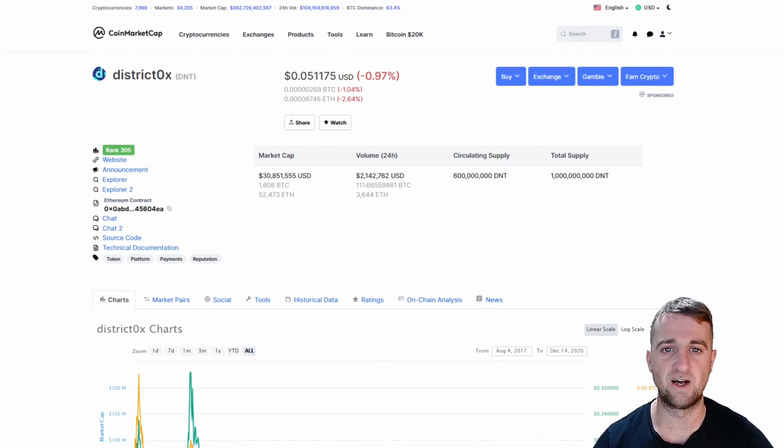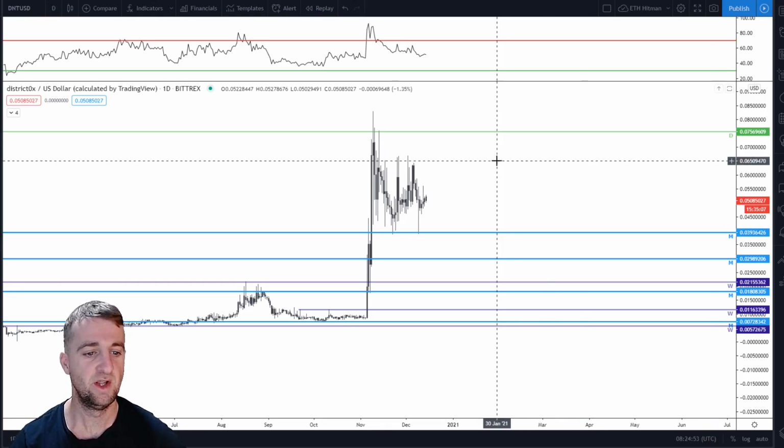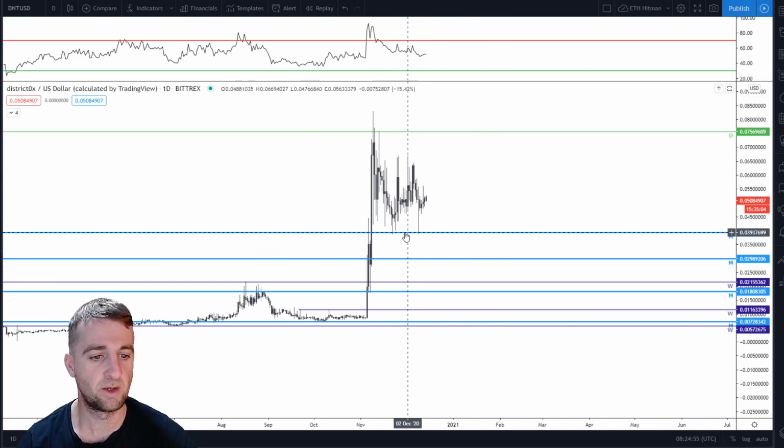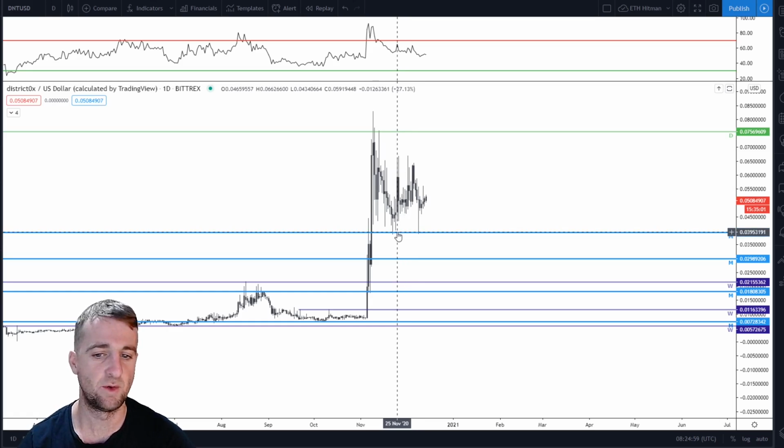So let's have a look at the charts now and we'll do some price analysis. This is how I had the chart set up from last time. I've not really looked at the chart ever since. What we did last time was target some buy-ins at 3.9 cents, which was a solid area of monthly support.